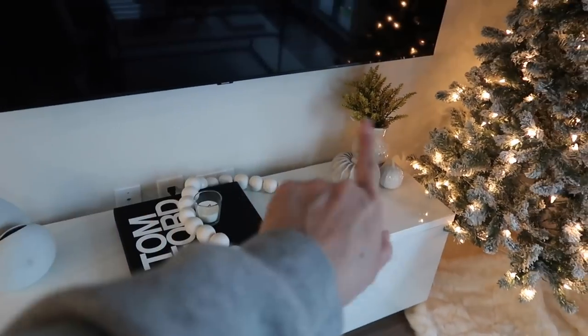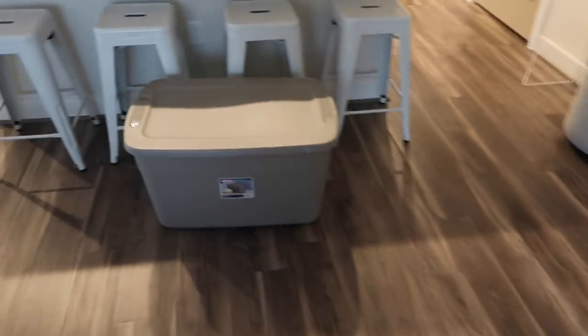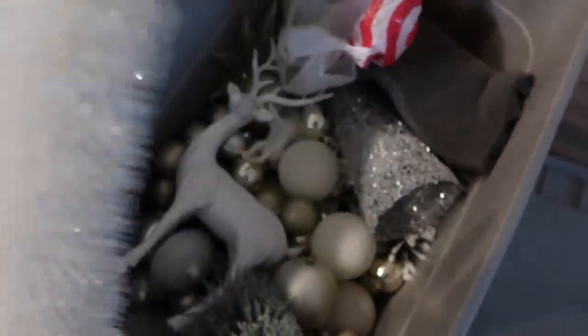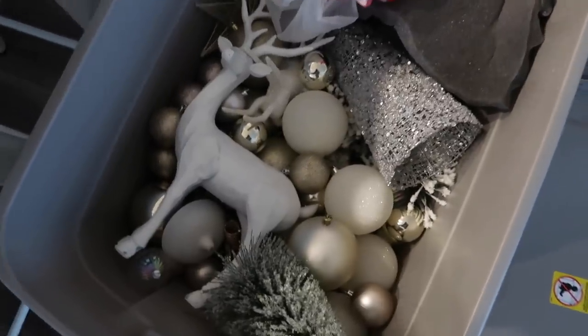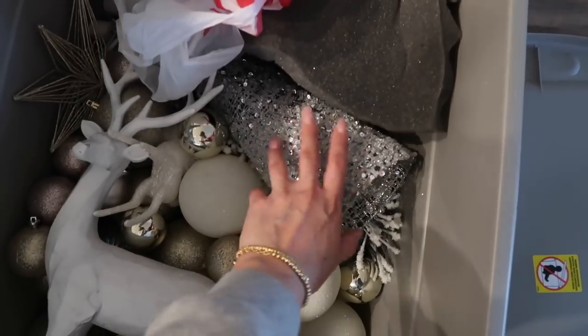I also have my decorations for the TV stand. I'm going to take all of my fall decorations and put them in storage. And I have this bin here that has all of my decorations from last year. I have a lot of white decor, like white and green. Kind of like a winter wonderland was my theme. And these are all of my ornaments. I got them from At Home.